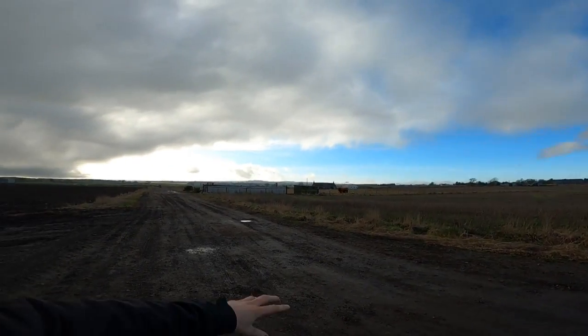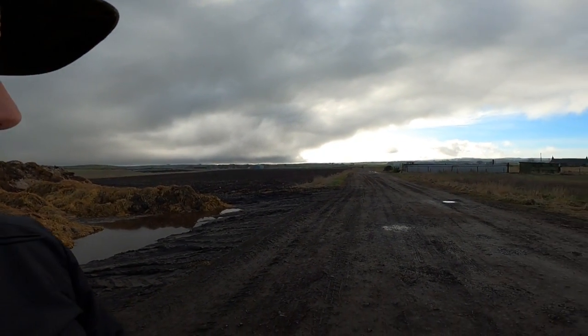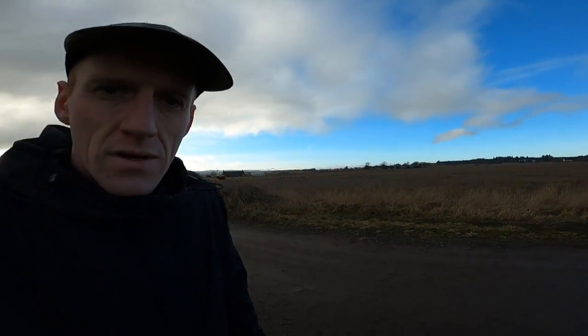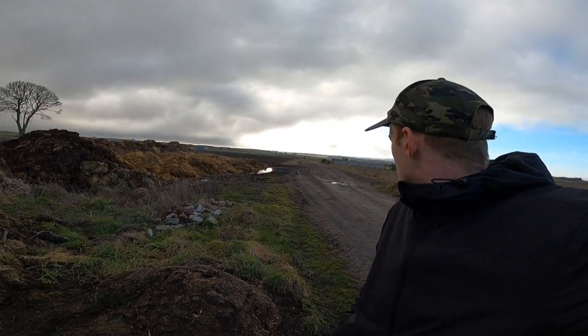Anyway, folks, that's been a cool adventure. I'm just about back at my car. What a view across the whole land from here. It's quite a level area. It would have been a perfect area for the airfield, right enough. Right, folks, that's me back at my car. It was cool to see what we saw today and just document more abandoned history of Scotland.